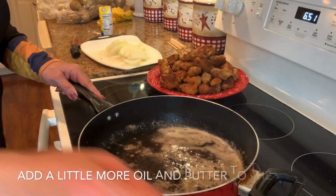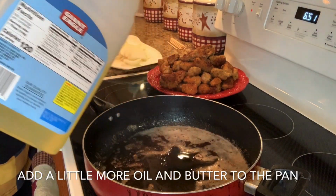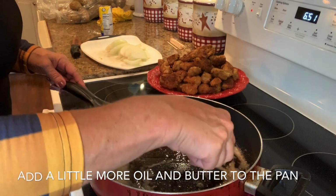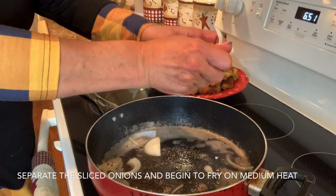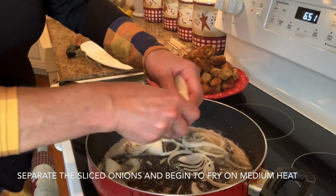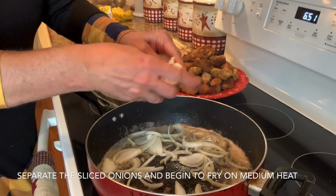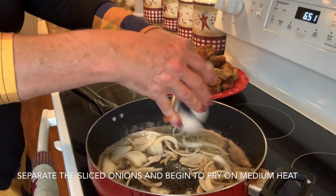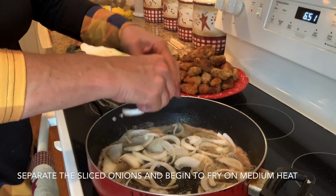So after all the meat has come out, we're just going to add a little bit more oil, maybe a couple tablespoons, if that, and we'll stir this around, and we're going to start breaking up those onions in it. Break them up. You can turn the heat down to about medium. We don't want these to burn. Make sure that they're all broken up good. That one kind of stuck together.